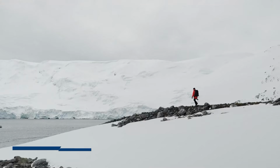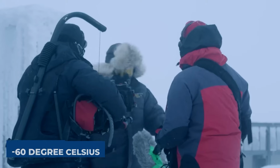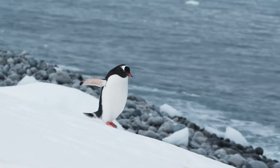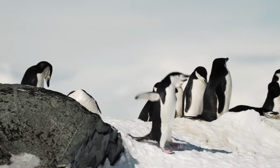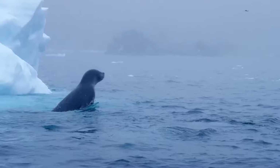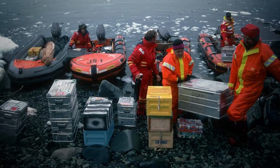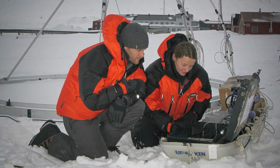Winter temperatures can drop to -60 degrees Celsius, and winds can blow over 100 miles per hour. Yet life still thrives. Penguins huddle for warmth on the ice, seals swim in the icy waters, and researchers wrapped in thick layers brave the cold to study this frozen land.